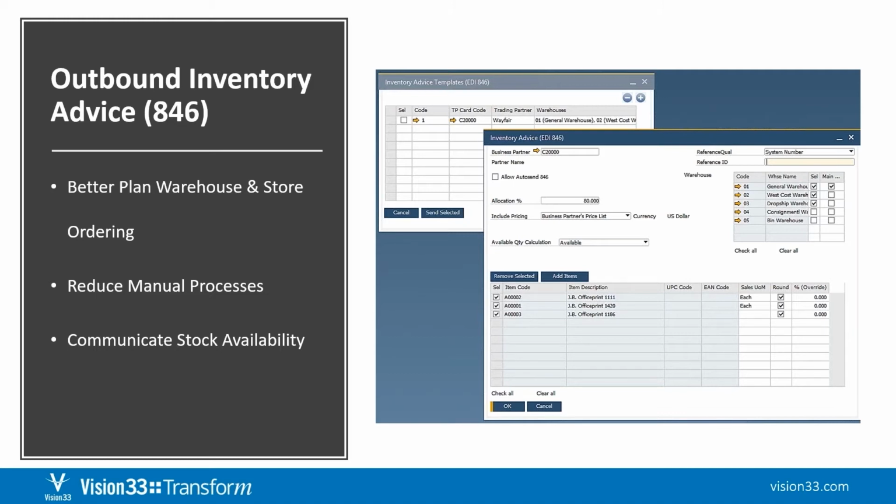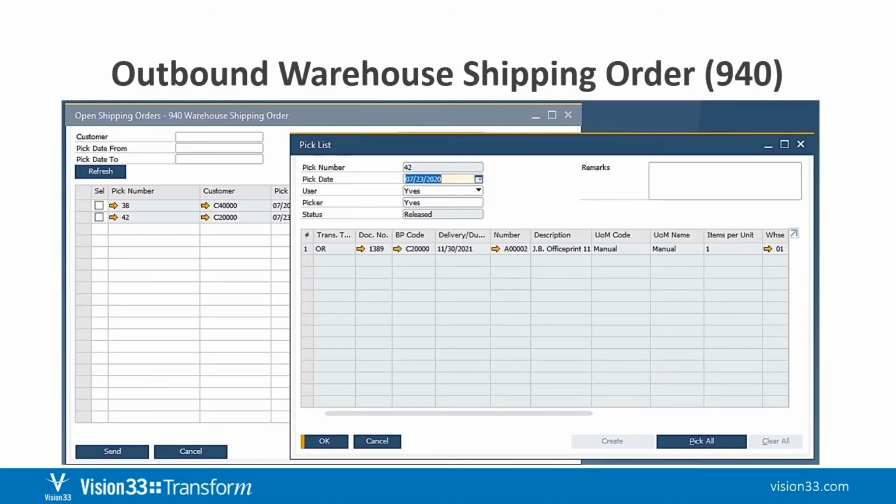This document really allows you to better plan your warehouse and store ordering, ultimately reduces manual processes, and allows you to communicate your stock availability.